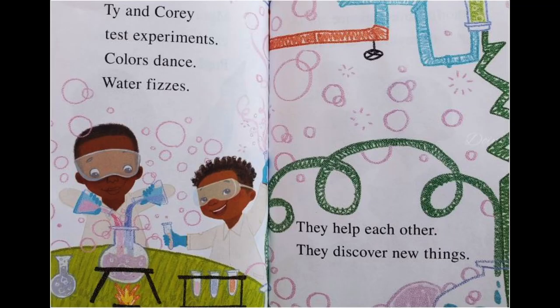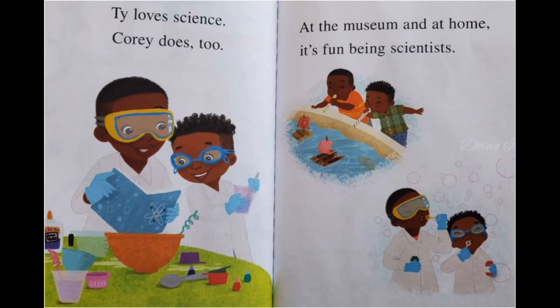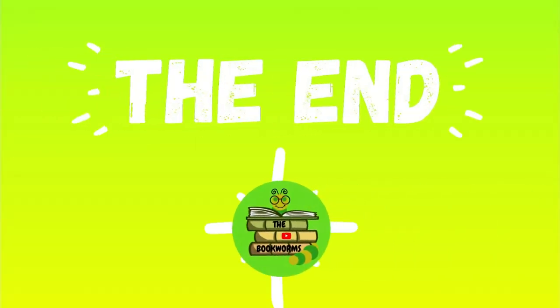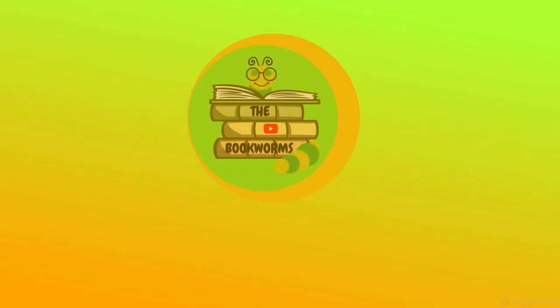Ty and Corey test experiments. Colors dance. Water fizzes. They help each other. They discover new things. Ty loves science. Corey does too. At the museum and at home, it's fun being scientists. Together. The end.